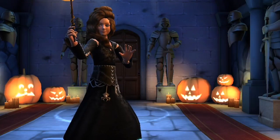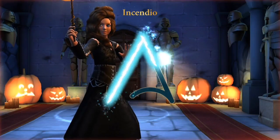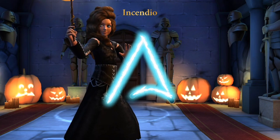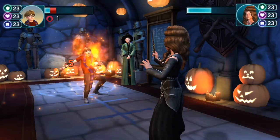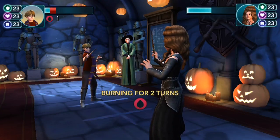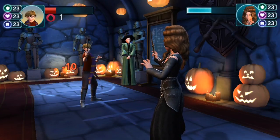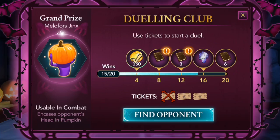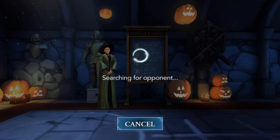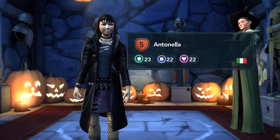Sorry, buddy. You can pretty much use any spell here, and with your burn, it's just not gonna do you much good. Boom. Galder from Gryffindor, better luck next time. Alright, so that's 15 wins. I just need one more. So I really need to win this next one.